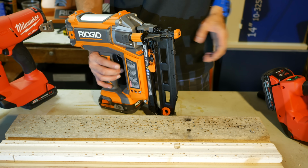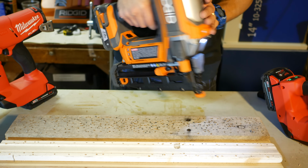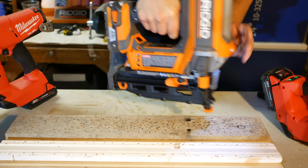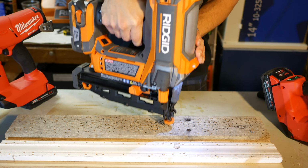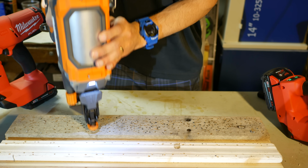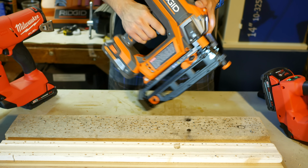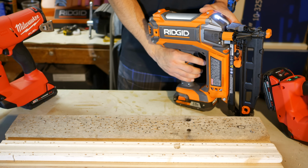I don't go nuts and shoot nails like crazy when I'm in the bump fire mode. I'll place a couple of nails at a time, then I'll move over to the next section and trim, and lay a couple more nails, then move over to the next section, and lay a couple more nails, and so forth, all while holding the trigger the entire time that I use the bump fire mode.